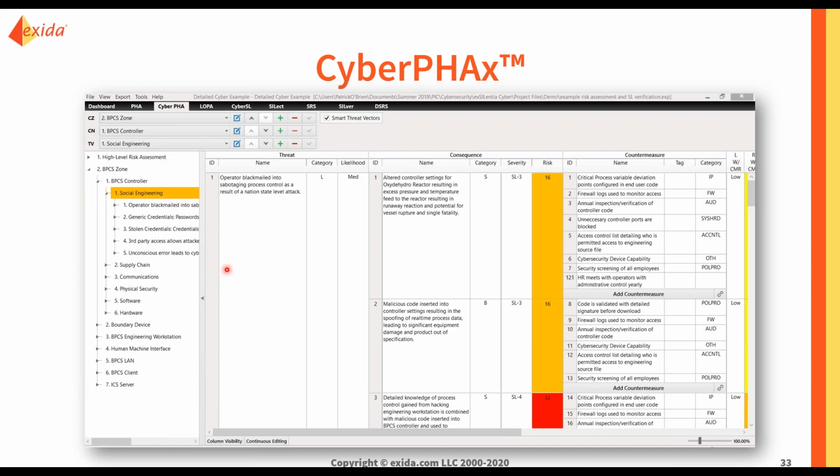Once the architecture is defined, you can move through and for each device, identify what threats are seen as a concern. The likelihood can be documented. And then for each of those threats, one or more consequences can be defined based on what impact that will have on continued operations and what sort of business interruption it will have, and you can define the category, whether it's some sort of business impact or a safety related impact. Based off of that consequence severity, the risk is then determined by the tool.